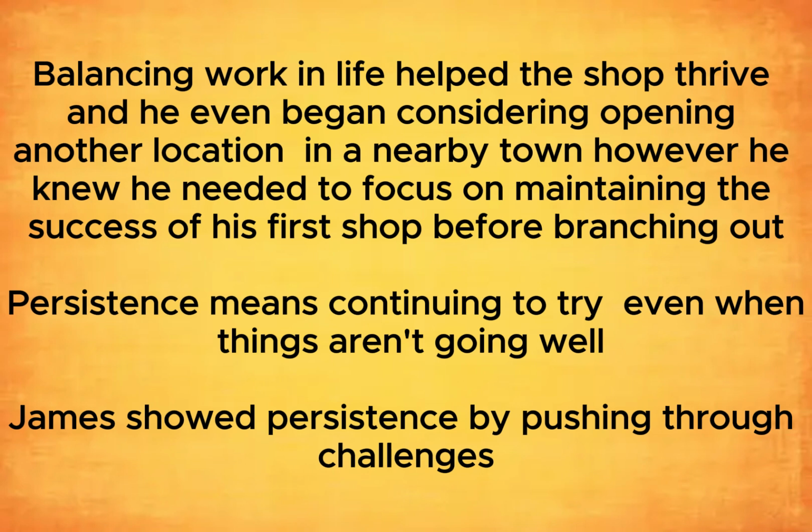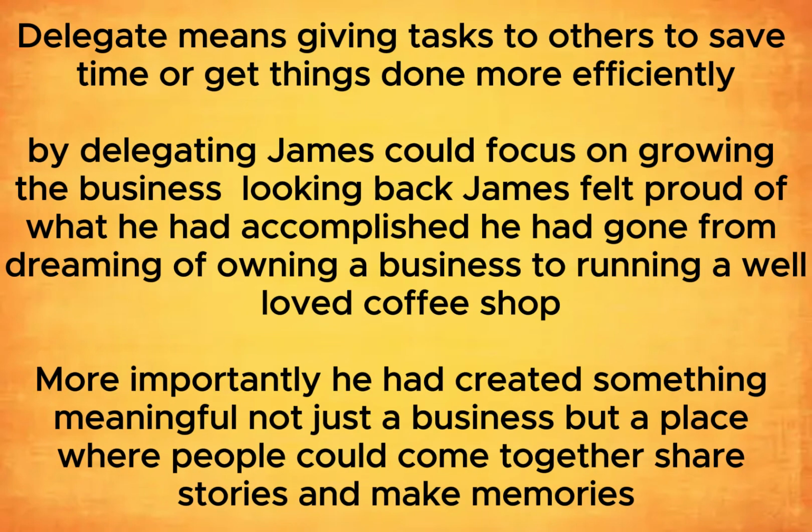Persistence means continuing to try, even when things aren't going well. James showed persistence by pushing through challenges. Delegate means giving tasks to others to save time or get things done more efficiently. By delegating, James could focus on growing the business.